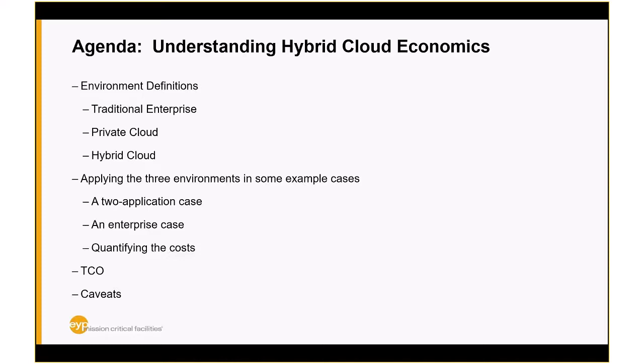Then we'll quantify the costs associated with these cases. And then finally, we'll take another further step back and look at how it fits into the overall total cost of ownership of both your IT and data centers within your organization.